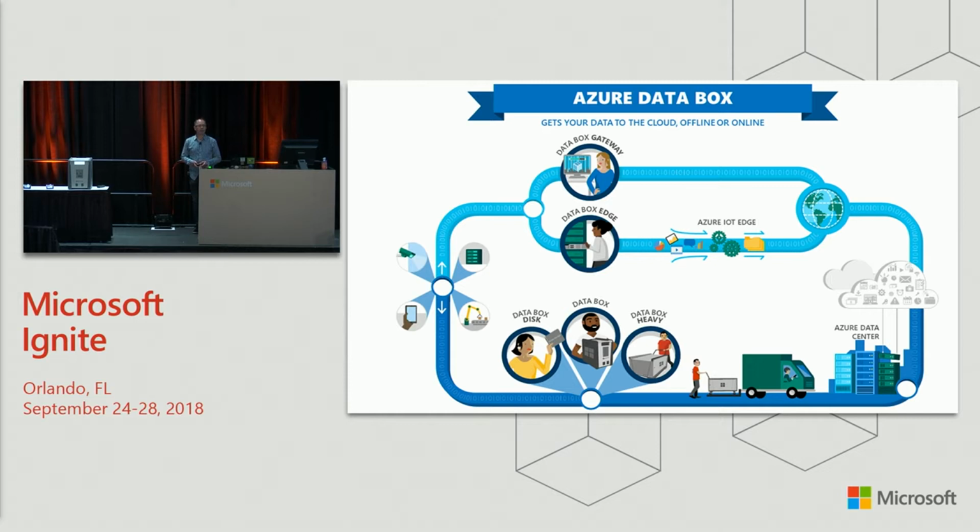The other path on that online path, you see we have a Data Box Edge. This has the same gateway functionality, but it also has the ability to pre-process and analyze that data either before or during its transmission into Azure. So I get the ability to do fast local reactions to that data with very, very low latency. And Andrew is going to do a great job of going deep into those scenarios.